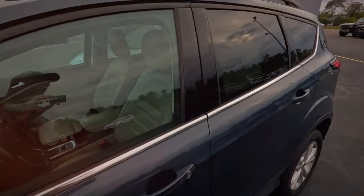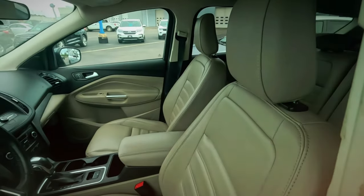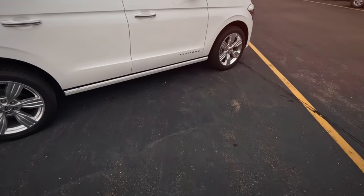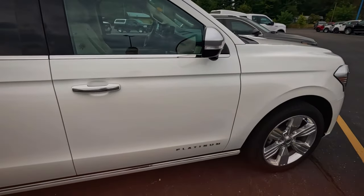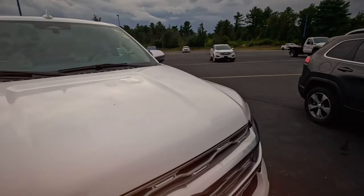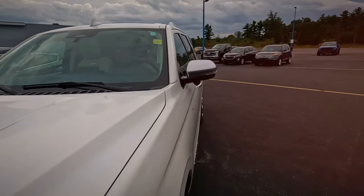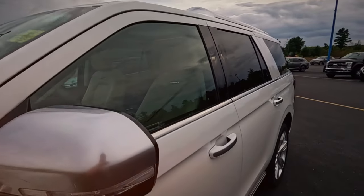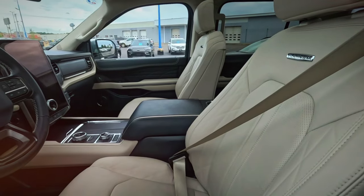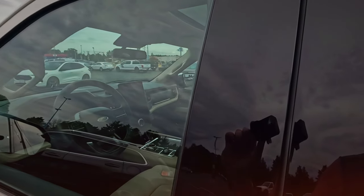2019, 65,000 miles. You got 40 grand on the window sticker. What's up there? Platinum. Well, platinum always means higher trim, I guess. 2023. See, these all have the seatbelt buckled. They must be moving these things and don't want to listen to it bang. 15,000 miles is all. 90 grand. That is a lot of money.